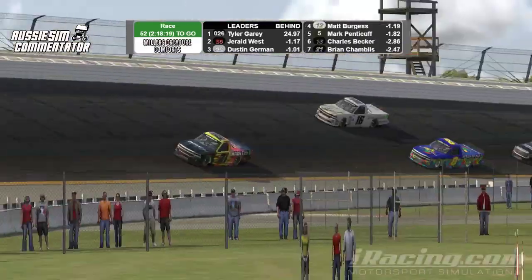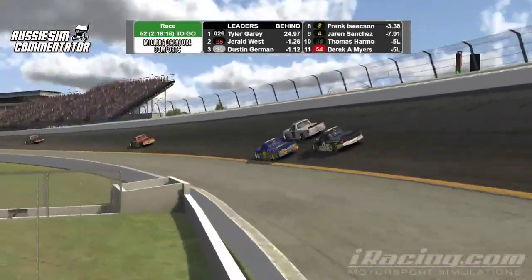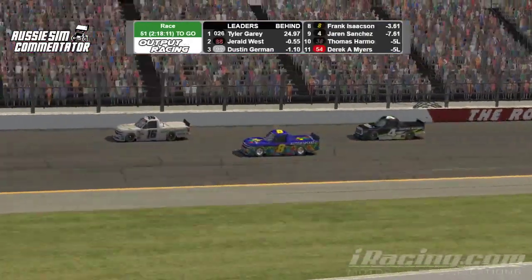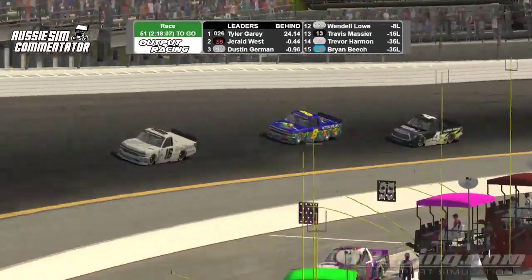So we've got a battle here going on in the back of the pack. The 8, the 16 and the 4. 4 plus 4 is 8. 8 plus 8 is 16. Conspiracy? I think not.